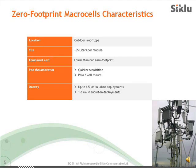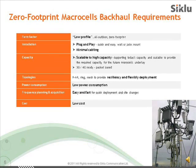So let's take a closer look at the requirements of the zero footprint macro cells and the implications for the backhaul requirements. The zero footprint macro cell is usually installed on rooftops, either pole or wall mounted. Site acquisition should be relatively fast and simple. It's relatively small and of course lower cost than the old sheltered base stations. The implications of this on the backhaul requirements are that the backhaul also needs to be all outdoor with a low profile in terms of visibility. The installation should be quick and easy.